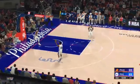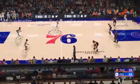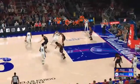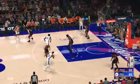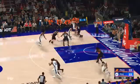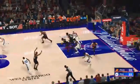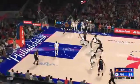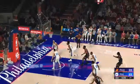Look at how calm Paul is. Shot clock winding down, and he doesn't let it faze him at all. Excellent feel for the game. Here's Milton. And blocked. That one goes careening off the glass. Tremendous at anticipating when shots are going up. Ayton is outstanding at protecting the rim.